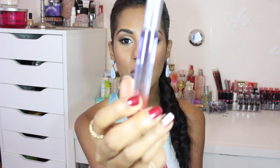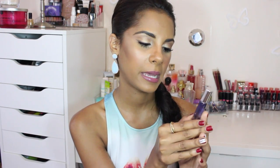Just because in the summertime, we usually just carry clutches or small bags because ain't nobody got time to be carrying large bags, you know? But no, overall, love how this smells. It's also really strong. It stays on for a long time. So, really like this. It's a nice scent as well. And it's Miami. And you guys know my obsession with Miami and wanting to live in Miami.